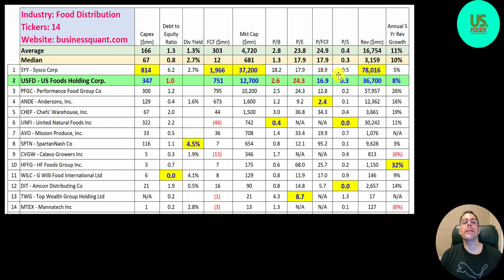An attractive price to sales ratio. If a company had a price to sales exactly 0.333, then their revenue would be triple their market cap. They're almost triple their market cap. So that means their price to sales is probably like a 0.34.